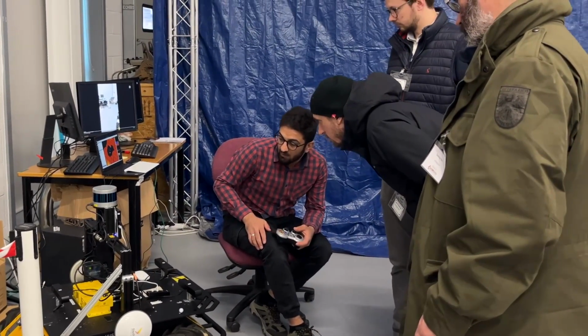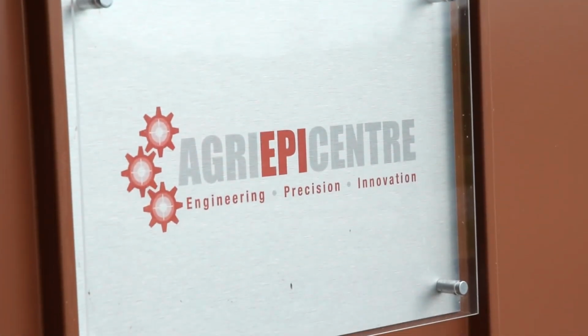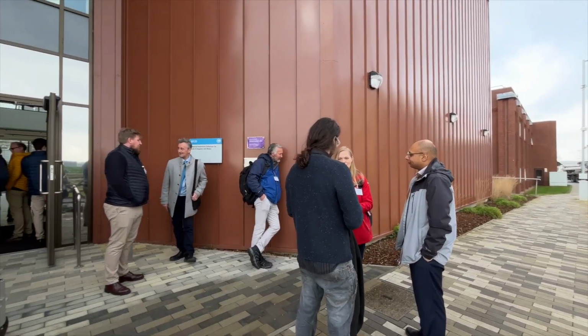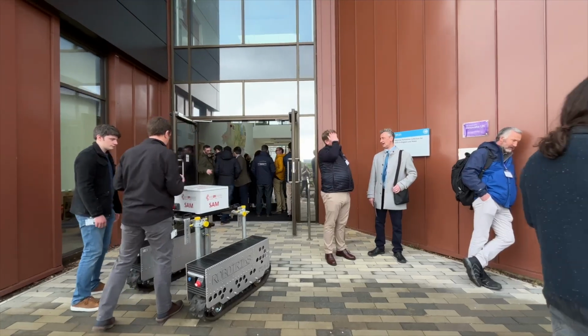We've got to deal with climate change, so we've got to be able to produce enough food for everybody in these changing sets of scenarios. So we really do need to be able to look at how we use technology to actually help us solve some of these problems. The benefits of working with the agri-tech centres like Agri-EPI are that we can both use our mutual connections in the industry and then we can build projects together.